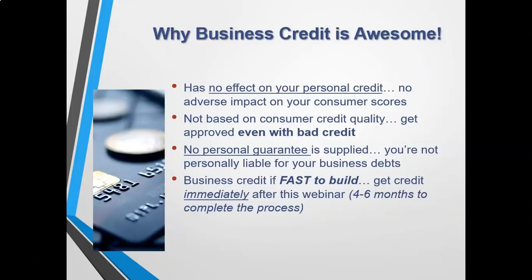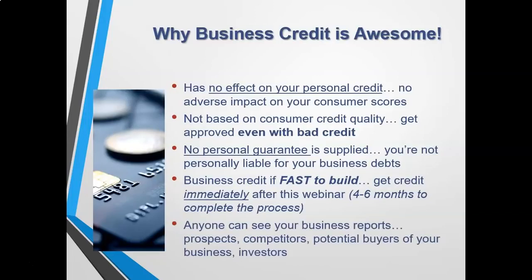And the complete process, if you do it right and you follow everything that you're supposed to be doing, can take as little as 4 to 6 months to complete the entire process to start getting big loans. Anyone can see your business reports: prospects, competitors, potential buyers of your business, investors.